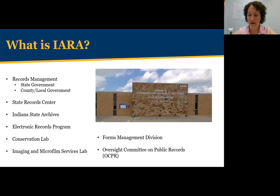So what is IARA? The Indiana Archives and Records Administration assists state and local governments in the cost-effective, efficient, and secure management of governmental records by providing services throughout the life cycle of records, including creation, use, records inventory and scheduling, storage, and disposition. IARA was formerly known as the Indiana Commission on Public Records. It was officially renamed in 2015, so it's been roughly 6 years since our name change. So if you knew us as the ICPR, we are now IARA.